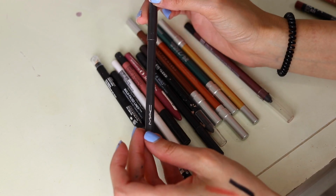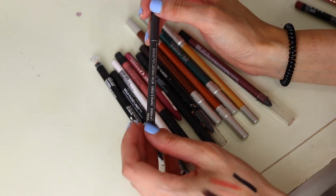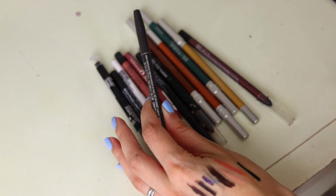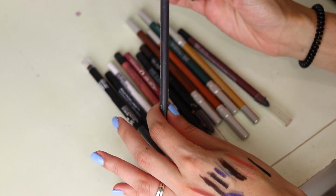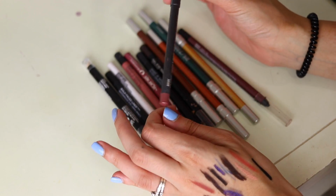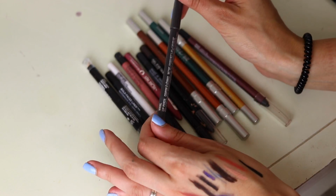Another favorite, this is MAC's Whirl Lip Pencil. I wear this all the time. It's just like a perfect nude shade. It's definitely more on the dry side, which I don't love. I actually want them to come out with like a retractable version of their pencils. I think that would be really cool.